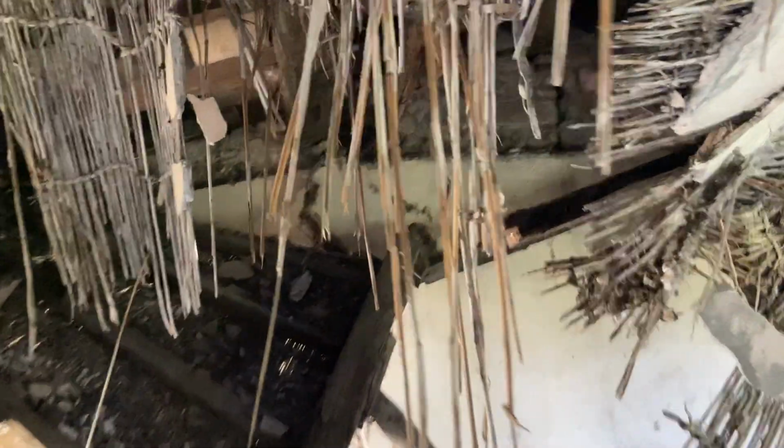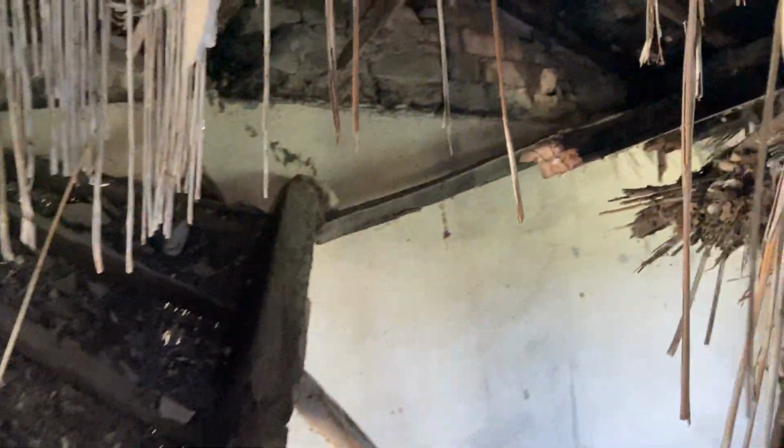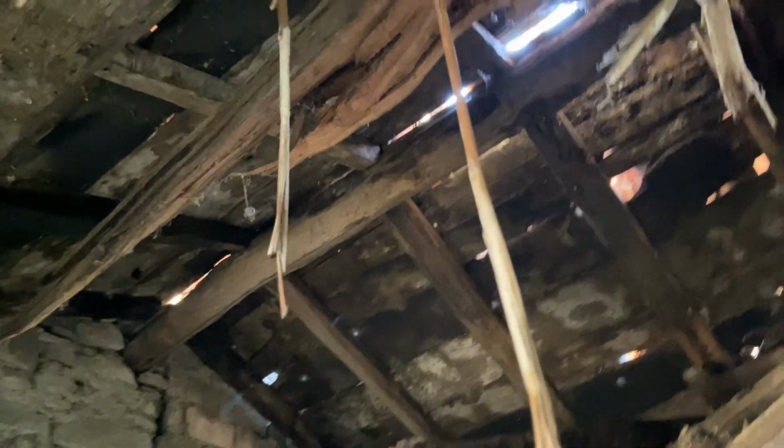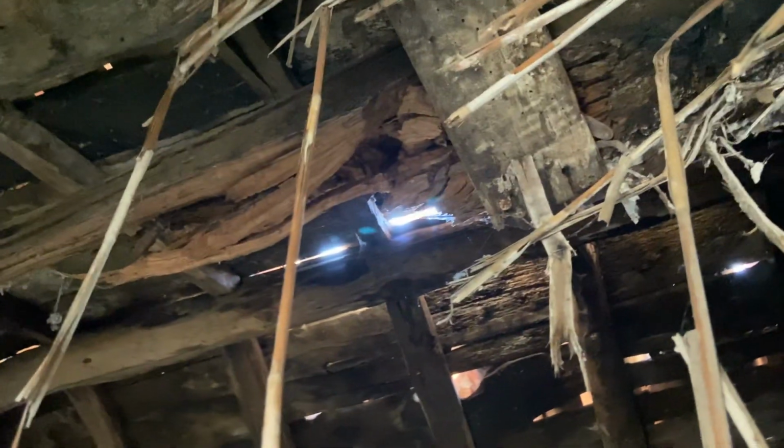I do want to show you this though, because it's kind of fun and scary. Hopefully this video doesn't turn into an example of what you shouldn't do. But you can see the roof up here. So pretty bad shape.